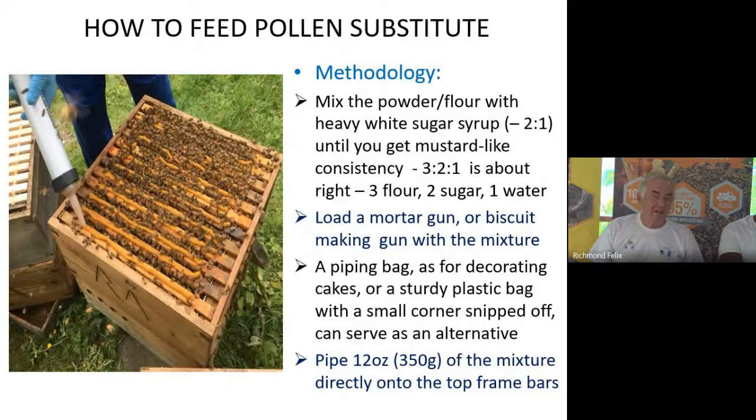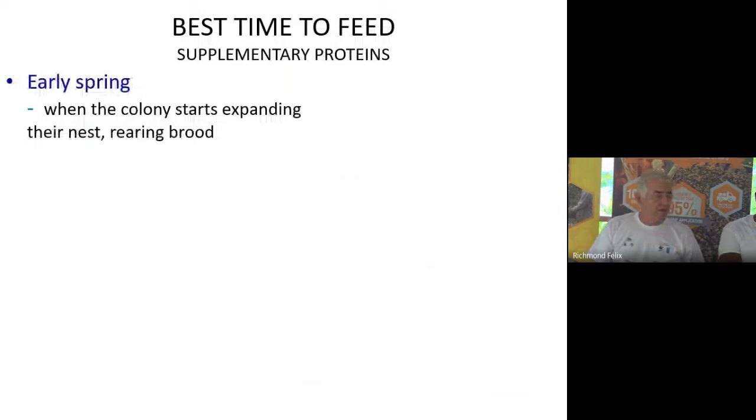Okay, the next slide. I'm going to wrap up. Well, this is actually not so much relevant to you because your seasons are different. I would say the best time to feed the bees with the proteins is at the start of the active season. So I would say now. Yes. Okay, the next slide, or you can wrap it up if you want. That's the next slide.